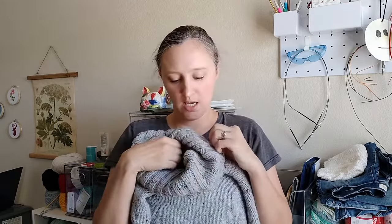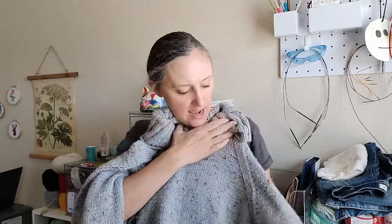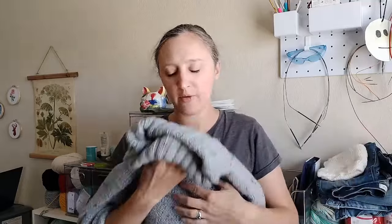But I love this turtleneck so much. I want to make it again, but I don't know what yarn I want to use. Maybe, I don't know. A fuzzy turtleneck, that would be so fun. But I loved making this. It was my first time doing a raglan style anything, and I think I did a pretty good job for first time doing raglan.